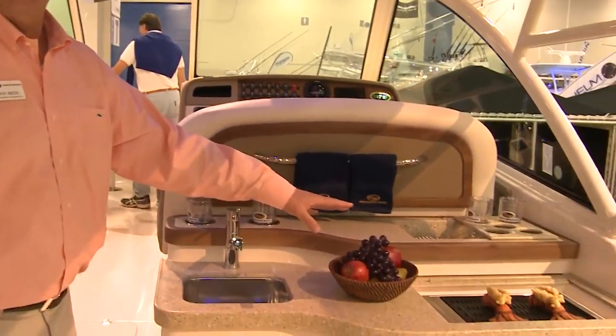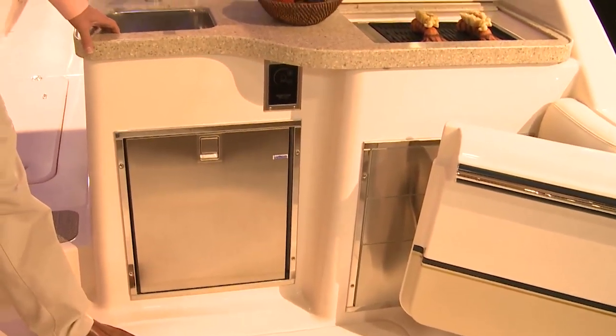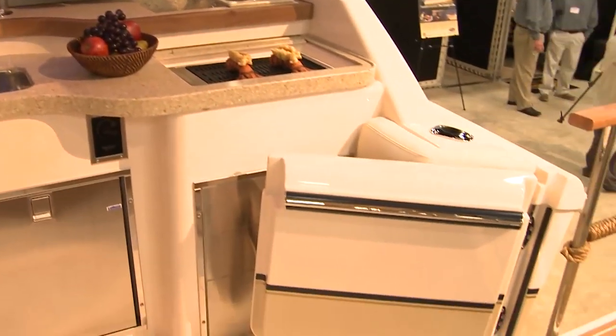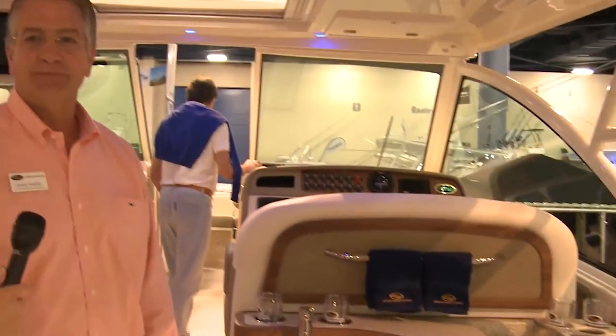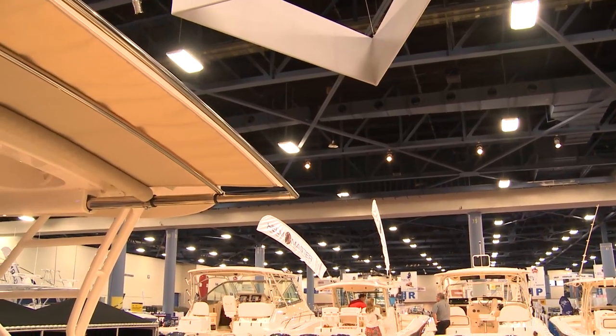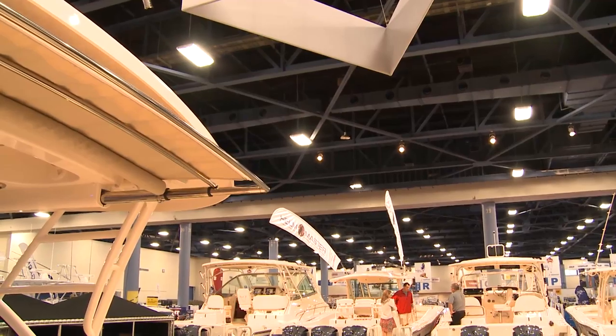We have a full galley, electric grill, refrigerator below that, hot and cold fresh water, and lots of storage. You see the stainless drawers here for storage as well. So that's the cockpit, and we can move to other areas now, too. Yeah, it's very functional. Love it. Very nice. That's a lot of coverage, too. It's a lot of being out of the sun.